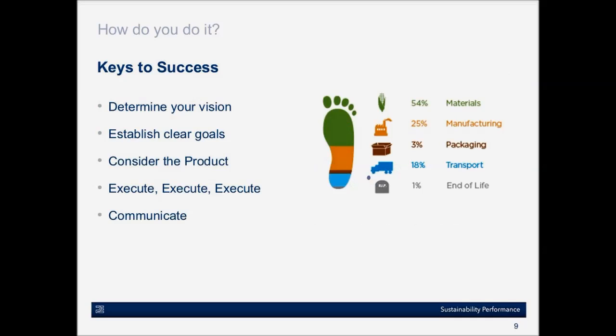The last step is really the communication side, not before the above 4 steps have been completed. It doesn't have to be a key part of messaging to be effective, but transparency and consistency with internal and external stakeholders will be key to driving your success moving forward. Without these steps, you'll see false starts, confusion, lack of consistency, and generally little progress towards sustainability and limited business value. It's only through that focused and strategic approach that you can begin to see the business benefits I talked about on the previous slides.